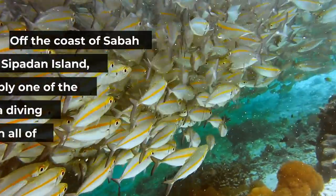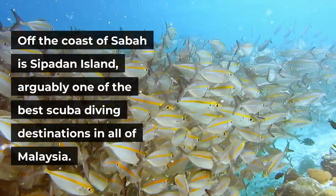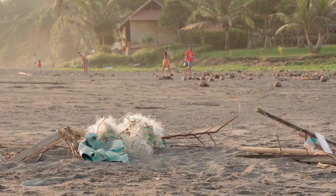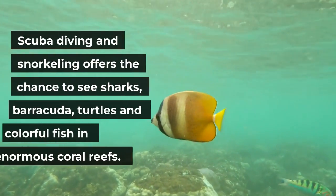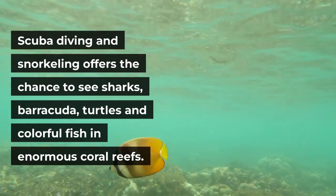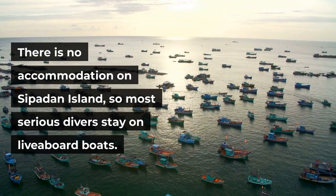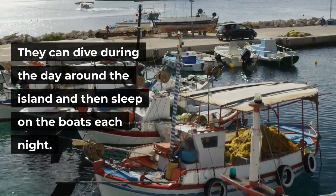4. Sipadan. Off the coast of Sabah is Sipadan Island, arguably one of the best scuba diving destinations in all of Malaysia. On the beaches, you'll see enormous monitor lizards, and the sandy coastlines are truly stunning. The main attraction, however, is underwater. Scuba diving and snorkeling offers the chance to see sharks, barracuda, turtles and colorful fish in enormous coral reefs. There is no accommodation on Sipadan Island, so most serious divers stay on live-aboard boats. They can dive during the day around the island and then sleep on the boats each night.